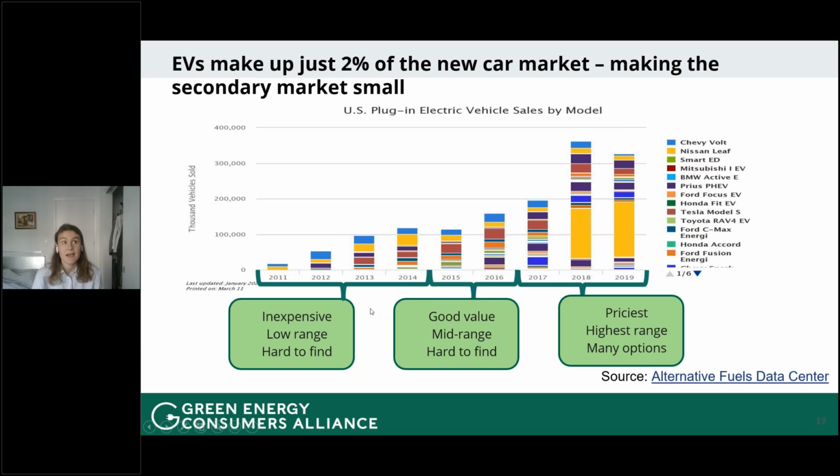And I will say, because there is a limited number of pre-owned electric cars available, they tend to sell really quickly. When I bought my 2017 Bolt, it had appeared online, I think, in a day, one morning, and I happened to see it. I went into the dealership that day and bought the car.